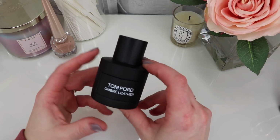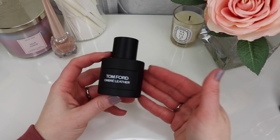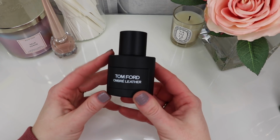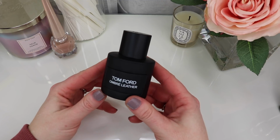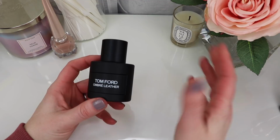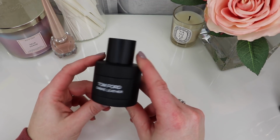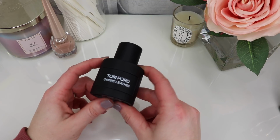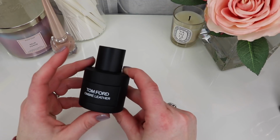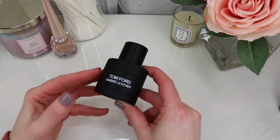So it's one of those things I want to smell, but I don't want to smell all day long, and this lasts all day long. So if you want a very good leather fragrance that will last, I think this is a great option. But for me, it just becomes a little bit too much throughout the course of the day. So like I said, I think I might decant a tiny bit for myself before I get rid of it, so that when I do have the hankering for Ombre Leather, I can smell it. But I just don't really want to reach for it to wear very often anymore.